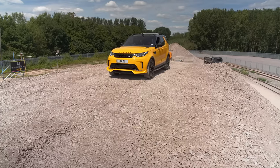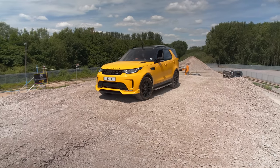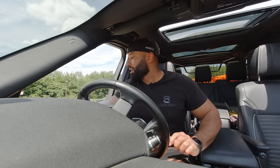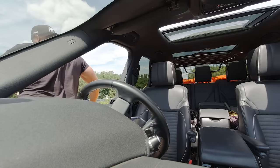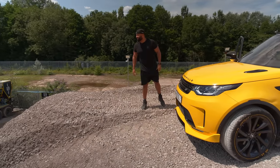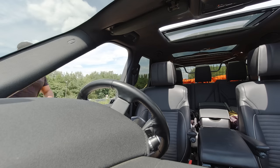I got stuck. So now I'm gonna make my way down. The trouble is, I can't actually see where I'm, do you know what? I'm gonna get out and have a look. I can't actually see where I'm going because it's so steep. So I've got to take a look. Right, okay.